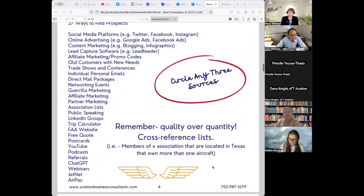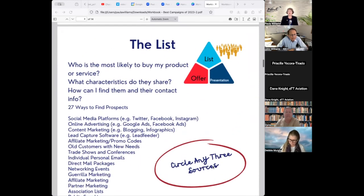This is on page 4. So who is the most likely person in the universe to buy your product or service? Think of this not as a big mass of people, but in terms of one person, and then a second and a third and a fourth person. I like to do a group of 5 or 10, depending on the type of product or service. Then think about what characteristics these 5 or 10 people all have in common. What magazines do they read? What demographic characteristics do they share? What geographic characteristics do they share?